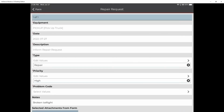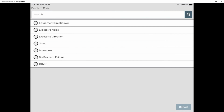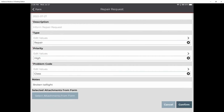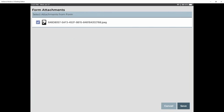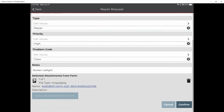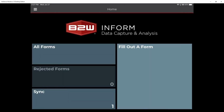Again, the high priority for my value in the field, as well as if we're coding any of these as a starting point, and based on those problem codes that we have defined, we can go through the process of adding that. The notes have pulled through from the defect, and I can also add that attachment as a picture to the actual repair request for viewing on the shop's end. And then finally, upon completion, I can confirm that that is going to be set up. The form is ready to sync, and when the databases synchronize between Inform and my operational suite, that repair request will be created for our shop to start picking up and manage on their end.